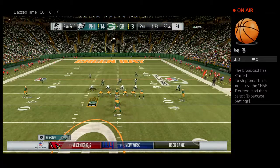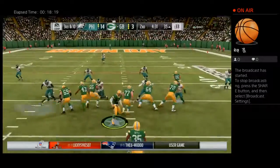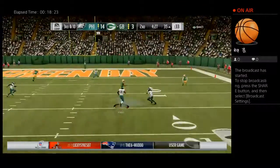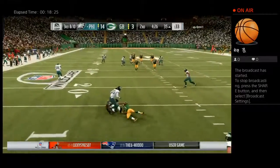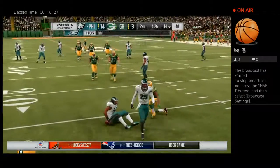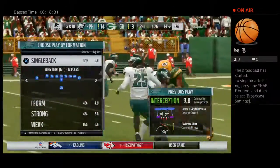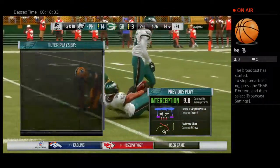He has elite instincts from his linebacker spot. He's able to diagnose the run and flies in like a missile to stop that one behind the line of scrimmage. He rifles one that's intercepted. Picked up by the linebacker Jordan Hicks. And a big turnover there as his guys will get the football back.